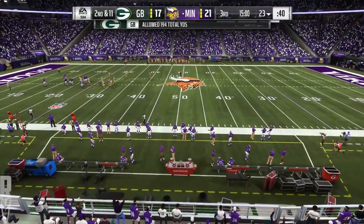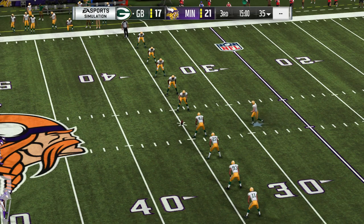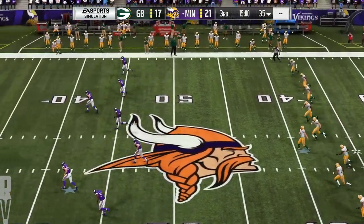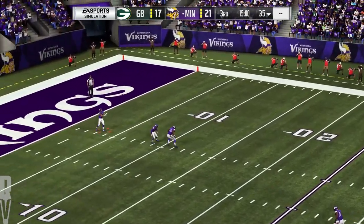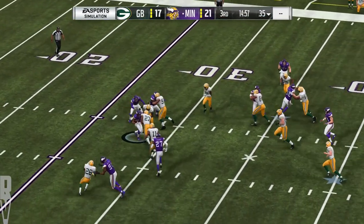As we'll head down to Orlando, that's where we find our man Jonathan Coachman at our EA Sports Halftime Report. Coach, it's been a shootout so far. We'll see which defense can make the adjustments as we get back underway in the second half.